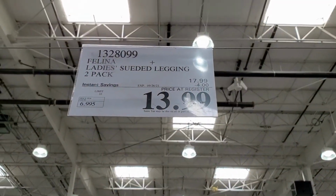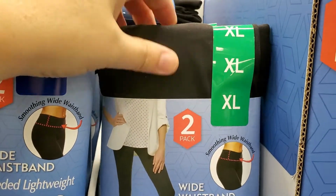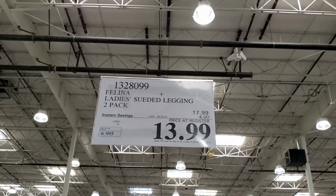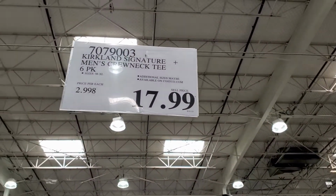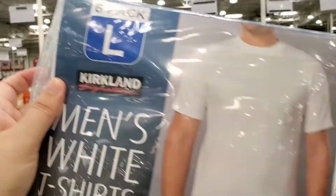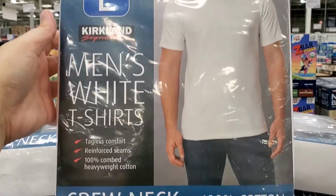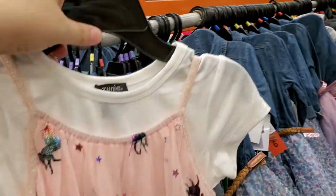Felina Ladies sweater leggings. These actually are very good if you're looking for leggings. They have very good material and they're $4 off. So you can see it there. This is the Kirkland brand for under, well, this kind of shirts. Terrence uses them under his dress shirt and they're actually very good. They are $17.99. Look at this.